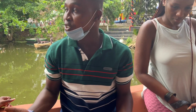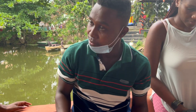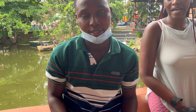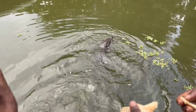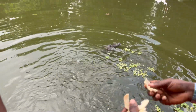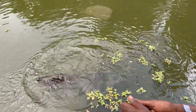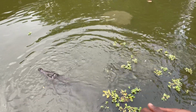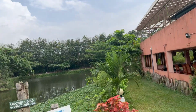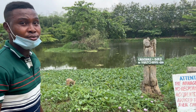The first crocodile that took over our fish farm, we named the male one Saddam Hussein. This is Saddam Hussein, guys. How you know he like bread? Crocodile feed on fishes, not the bread. Everybody just touch it before you go. If you don't touch, you not leave. We'll leave you behind. That's true. Oh, so the crocodiles will eat me?